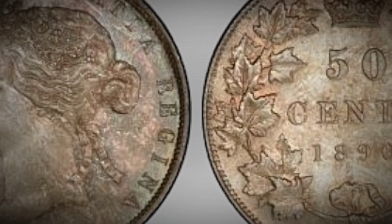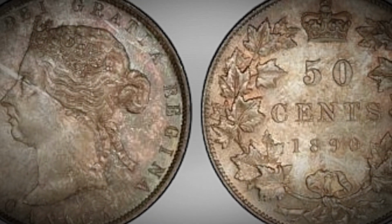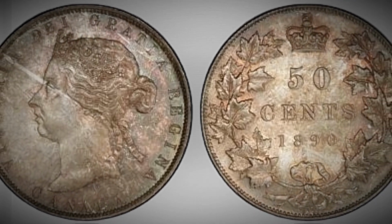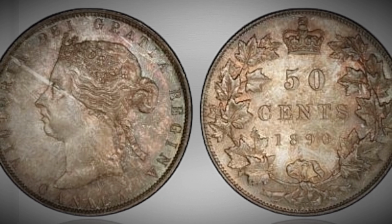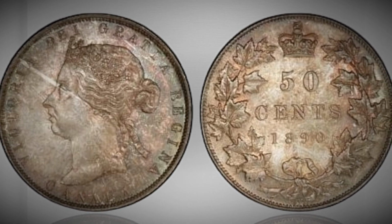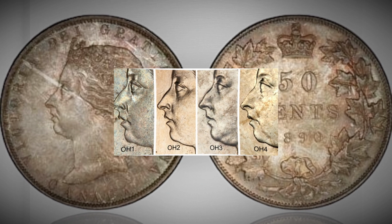Number 2 on this list is the 1890 Queen Victoria Canadian half dollar with an H mint mark, meaning it was struck at the Heaton Mint in Birmingham, England. And you are looking for the obverse number 4 variety. I will put an example of that up on the screen.